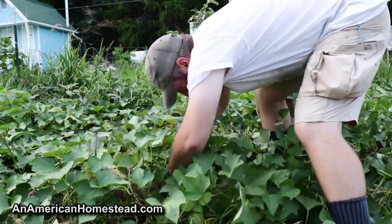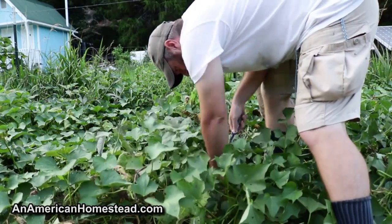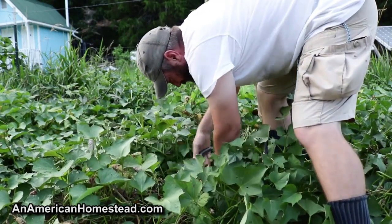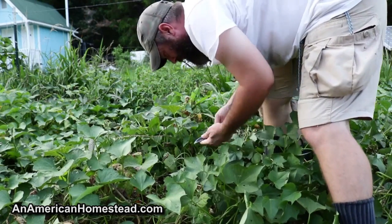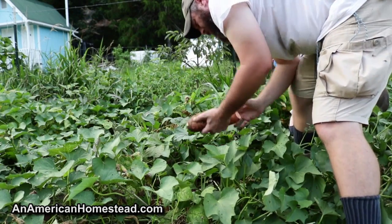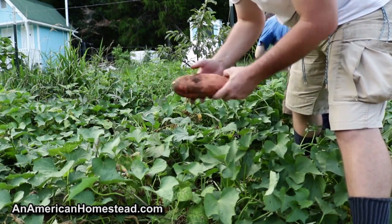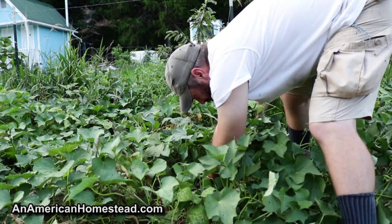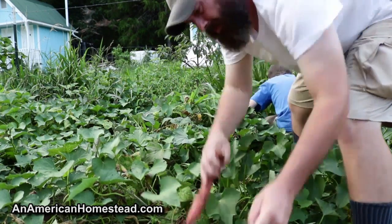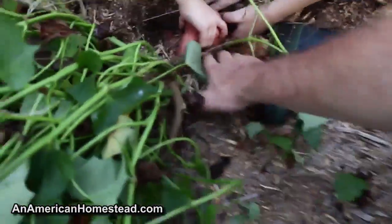See, we're going to have to cut some of the vines so we can move them out of the way. And here's where we're going to be digging. Oh, that's a good one. See that? Oh, that's a big one. That's a good sized one there. That's a big one. Can't find any sweet potatoes. All right, dig around this side too.